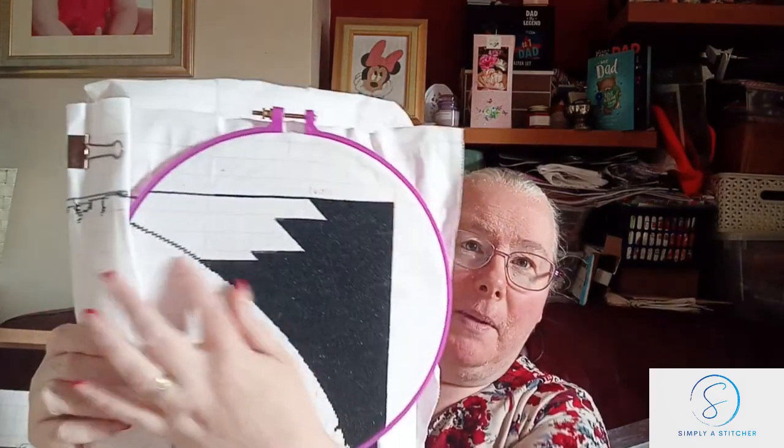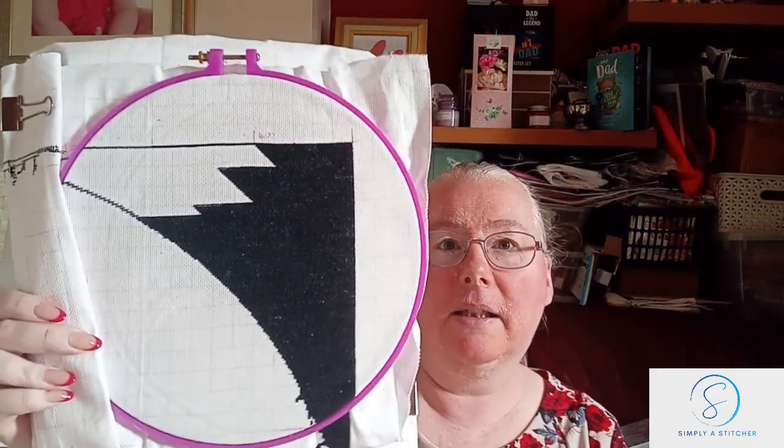So as you can see, we're kind of getting there. I'm looking forward to actually starting on the other side. This is due to come into rotation fairly shortly. So that is that one. Let's put that on that side. I got in 800 stitches, and it's gone from 2.09 to 2.31%. So I'm happy with that.